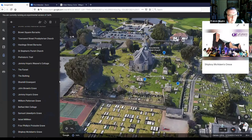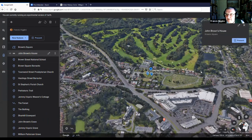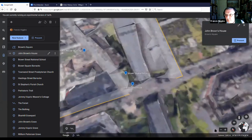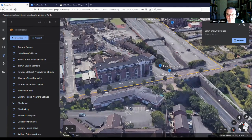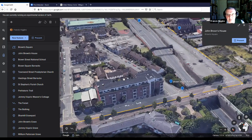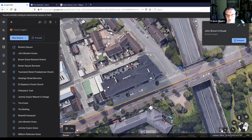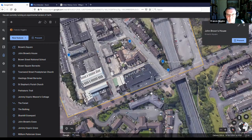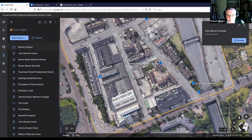I'm glad that worked. So back to Brown Square again. We'll go to John Brown's house. Just looking here, there isn't much to look at today, but I am going to walk you around. If you do remark, it's exactly the same layout as it was. The same shape, the same angles are all here. It's still intact as it was whenever John Brown got his hands on it back in 1780.